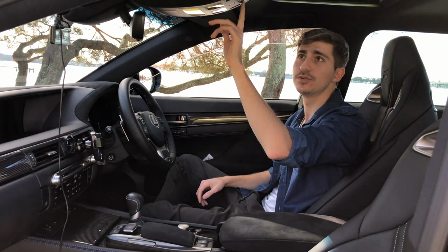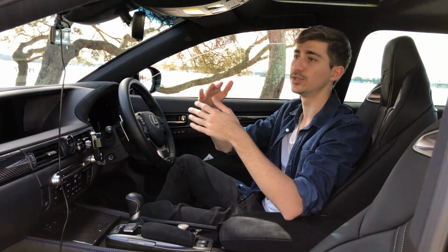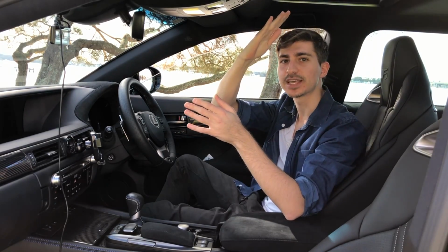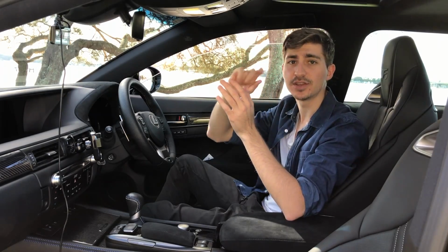You've obviously got the sunroof, and I like the option here to make it just go up and down, as opposed to a lot of other cars where you have to sort of touch, open, touch, and then leave it like that, if you know what I mean. Otherwise this just goes up and down if you just want a little bit of air to go through.